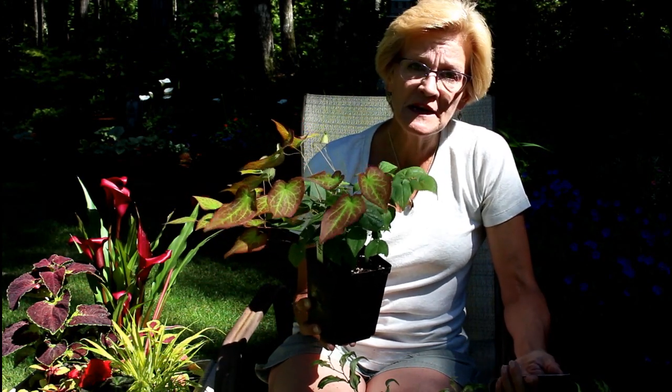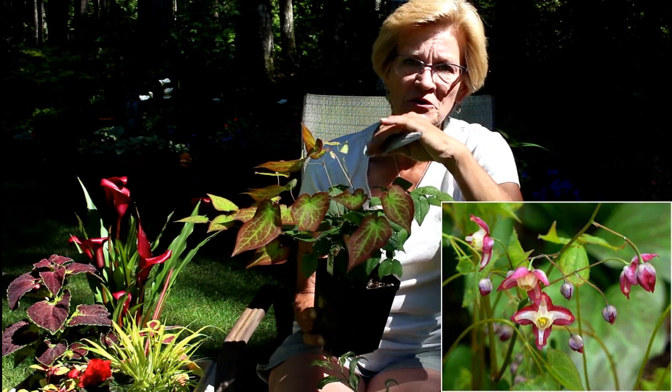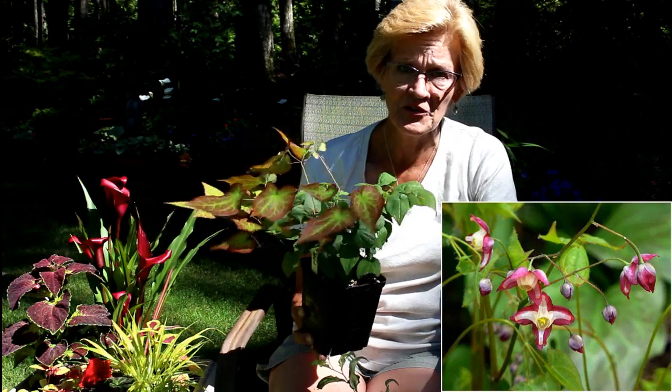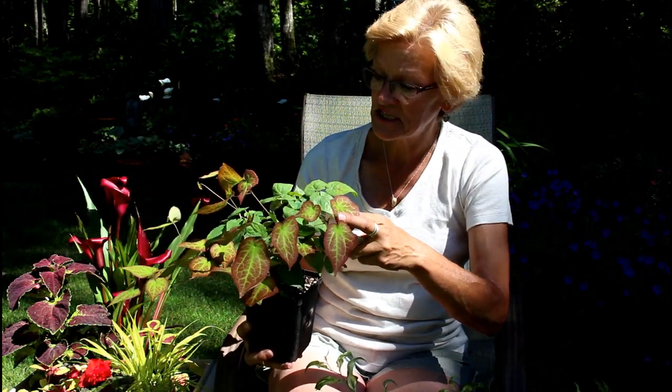This one is the Epimedium rubrum, so it gets a beautiful pink flower on it, and I'll flash a picture down in the corner for you because it's a little late now. It's already done its bloom thing. But as you can see, its new leaves come out in this beautiful, bronzy color. So again, another way to add some color to the shade garden.